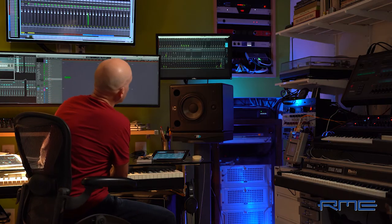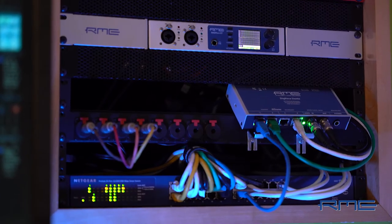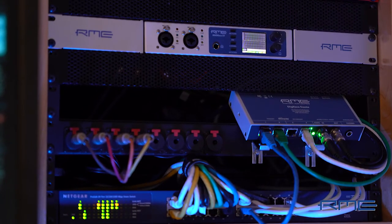And all of this allows me to really quickly move around the studio in creative zones. And that's the other concept of my creative space, is I have these zones. And again, that's where RME comes into play. Not only do I have the Madiface XT, which is this large channel count interface, but how I run audio around the space, RME has really helped me in that concept too.